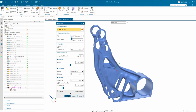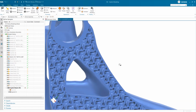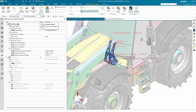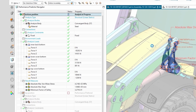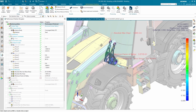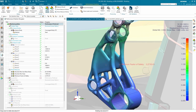It really is that easy to create such a complex organic design in NX. We can validate the performance of the new gyroid-enhanced geometry using Performance Predictor, NX's AI-enabled design simulation tool. First, we can reuse the mechanical data already defined for topology optimization to apply load to the relevant face. NX solves the analysis in real time, with the results displayed visually in the graphics window.